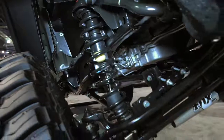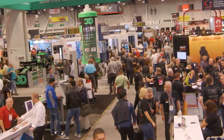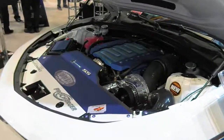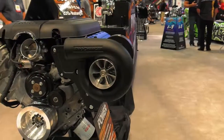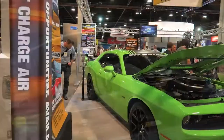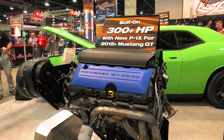There are hundreds of components, from suspension to superchargers, and they have them all here at SEMA. From simple bolt-on kits to heavy modifications, increasing your performance is one of the biggest parts of the SEMA show. You can find aisles of parts to make your custom vehicle bigger, faster, stronger, and louder. One of the simple ways to make more horsepower is by adding a supercharger to a stock engine. The supercharger feeds compressed air into an engine, allowing more oxygen into the combustion chamber that makes a bigger and more powerful bang, translating into more power to the road.